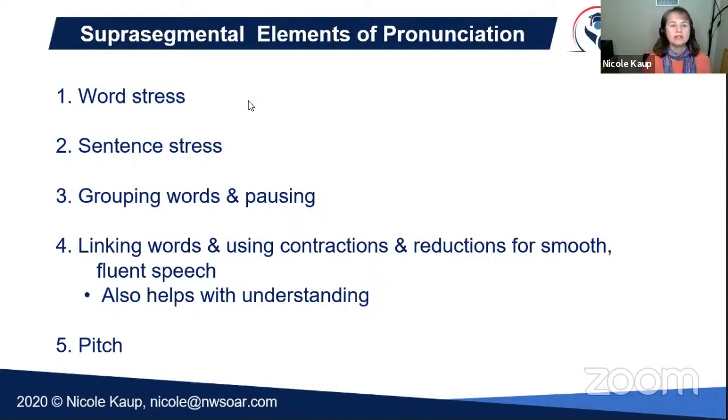And when you're more aware of these elements, especially how we link words together and how we use contractions and reductions, removing sounds, it helps you understand the language better. You start realizing native speakers are actually removing sounds and we're blending words together. And that's really hard for students who have learned English through reading and writing. They don't recognize how we've removed sounds. They're expecting to hear all the sounds they see in writing, and spoken English is quite different. So this definitely helps in understanding once you have an awareness of how all of this works.